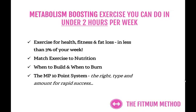Exactly. So in tonight's lesson, we're going to go over exercise for health, fitness, and fat loss in less than 3% of your week. Because let's face it, we don't have much more time than that when we're living a mum life. Exactly. We're going to talk to you about the importance of matching exercise to nutrition. Yep. Because it's not one without the other. Exactly. And unfortunately, in our industry, it is very segmented. You go and get your exercise program, then you go and get your diet, and you're expected to go on your way. When it doesn't work like that.